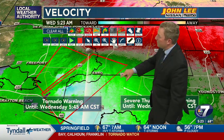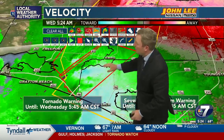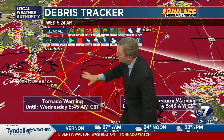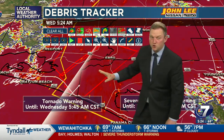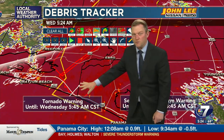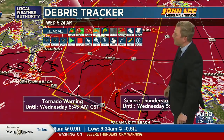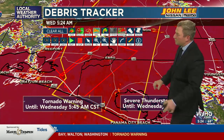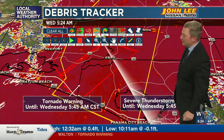Let's get to the bottom cell that's worked its way through Rosemary Beach. See if we have any debris in the air with this one. Does not appear to be any debris associated with this storm cell, which is great news now as it's working its way further towards the north. And this is a tornado-warned segment that goes all the way up toward Ebro in association with this squall line feature. There's also a whole severe thunderstorm warned box along this line.